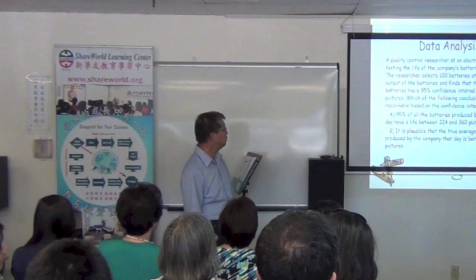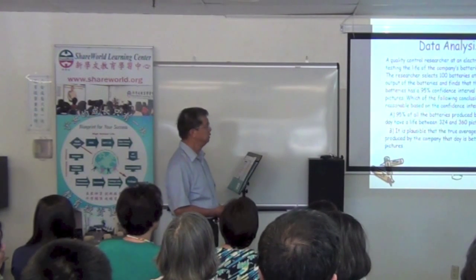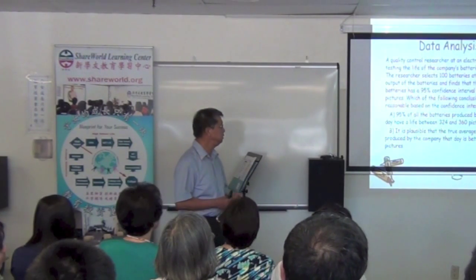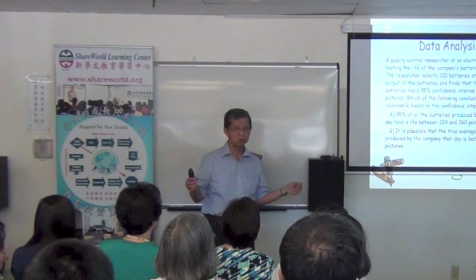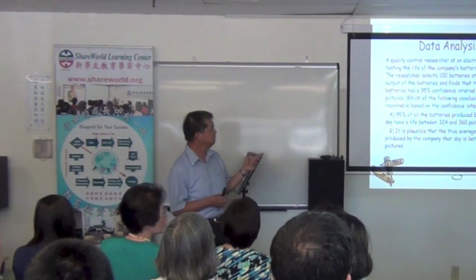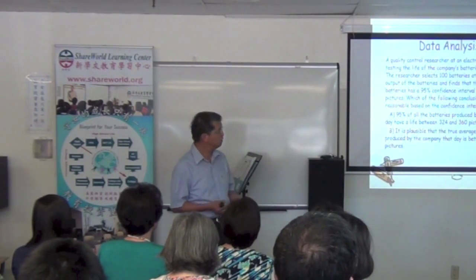95% of all batteries produced by the company have a life between 324 and 360. Second, it's plausible that the true average life of the battery is between 324 and 360. Now, confidence interval is a very confusing terminology in statistics, and that is the type of problem that is going to be tested in the statistics class. What do you mean by confidence interval?